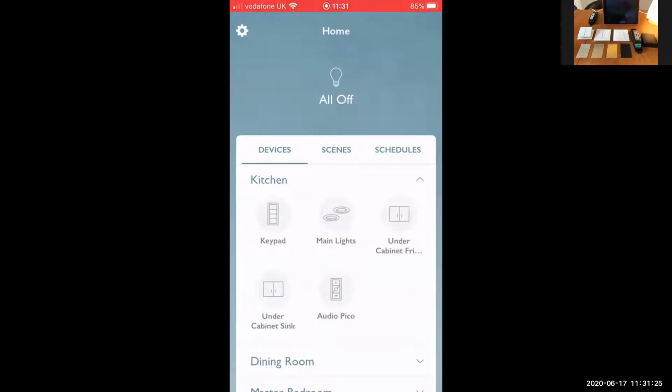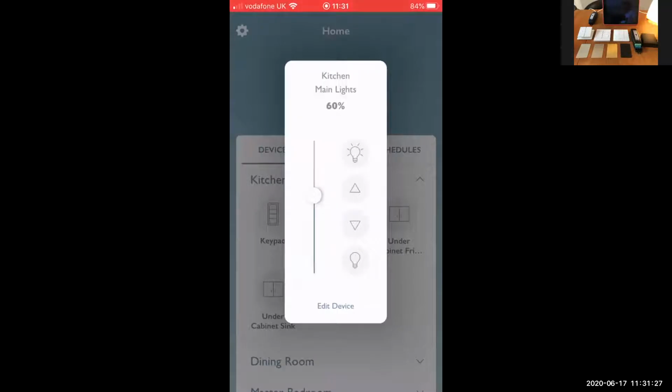We can also turn on lights, right? So I can raise and lower an individual zone there. You can see that come on. I can turn it off.